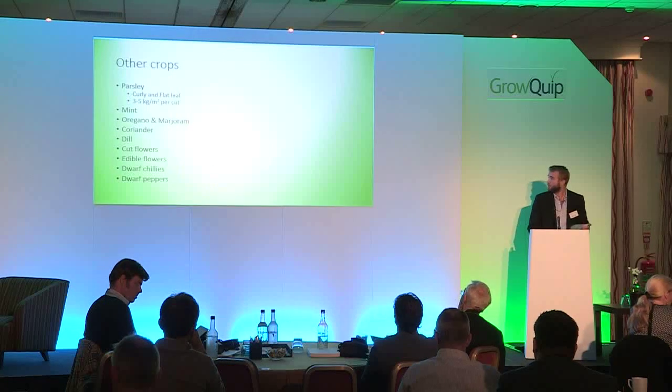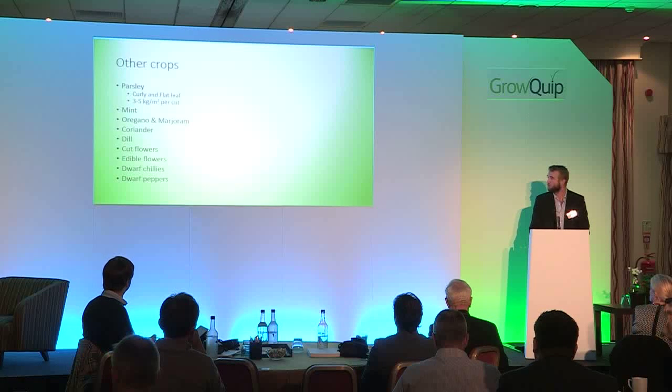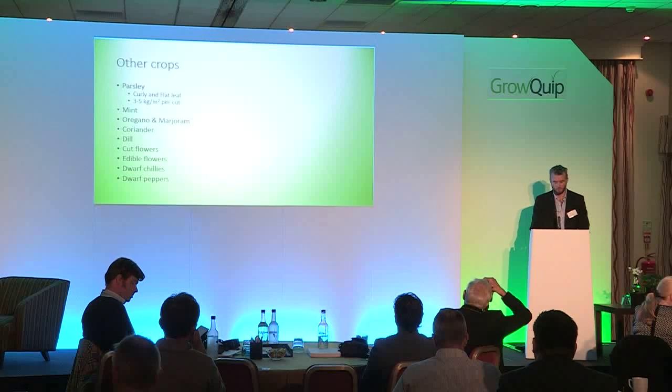So we've got a lot of other crops that work in the system. I'm not going to go through them all now, obviously, but parsley is another really strong one. A lot of herbs, and some of the flower crops are an area of interest to us to look at potentially a bit more, if they have the right value.